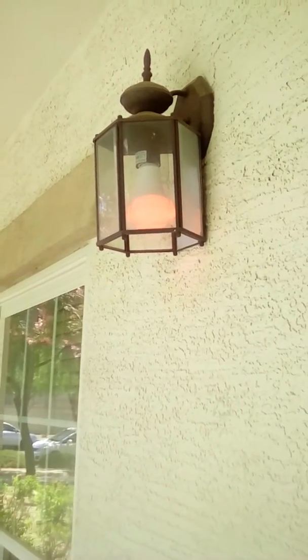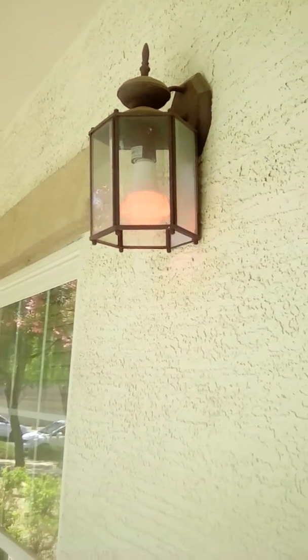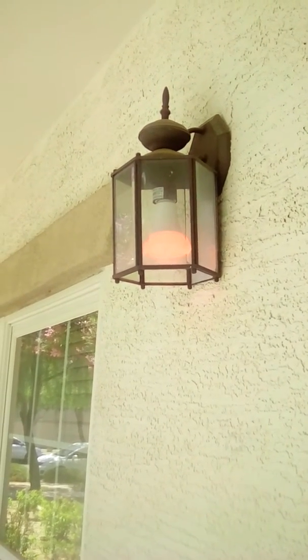For the main ones, I just say turn on lights. The other ones, living room, bedroom, garage, everywhere. And some of them also play music too. All right, I have that set up also.